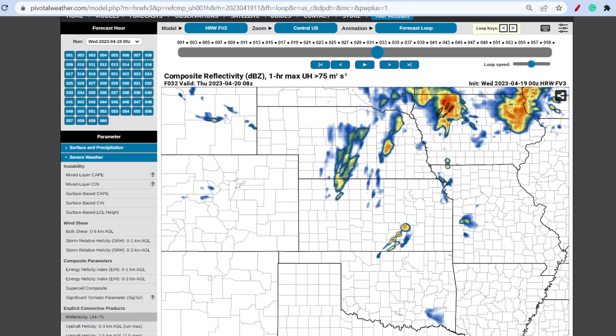That's going to do it for this short update for today. Stay weather alert if you live in Iowa, Nebraska, Oklahoma, Texas, Missouri, and Kansas, as a threat of severe weather exists in all these areas. Tornadoes, wind, and hail. Hail and wind will probably be the main threats, but you cannot rule out a few tornadoes, maybe even a stronger one today.